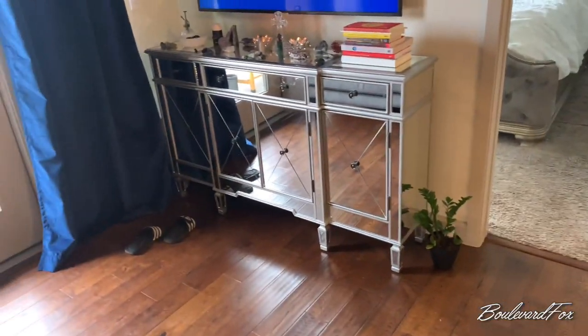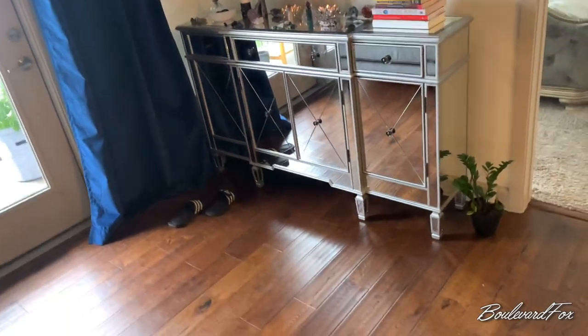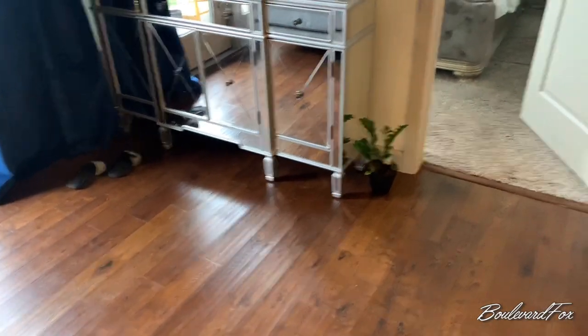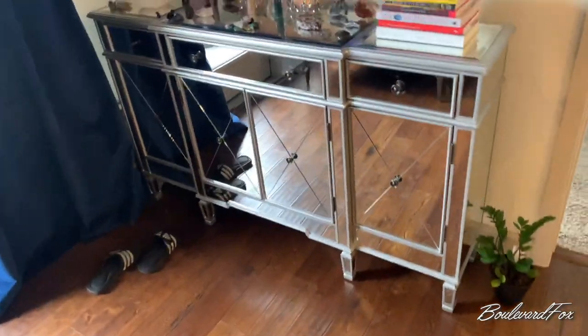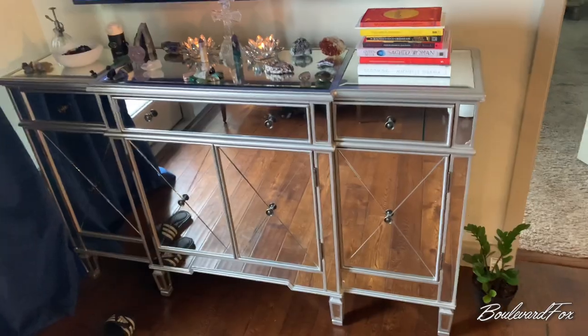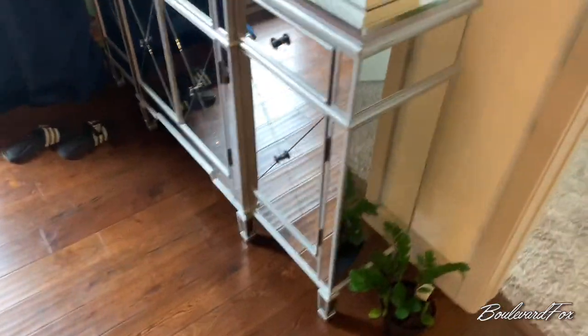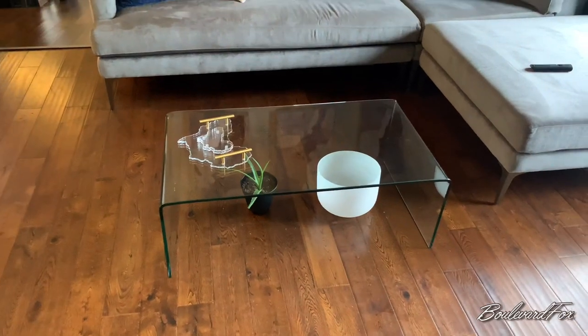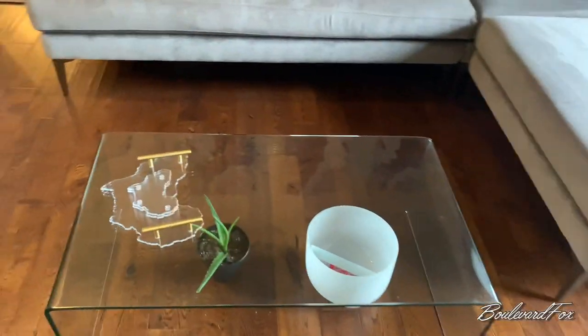Oh, look at my feet. Oh no. Let me stand over here. This chest or armoire is from, guess where, y'all? Amazon. And if y'all wanna know the story, I'll tell y'all the story about how I got it for free. I got this for free from Amazon. I have another ZZ plant here, and I have some crystals and candles under my TV. And then I missed my coffee table. My coffee table is also from Amazon.